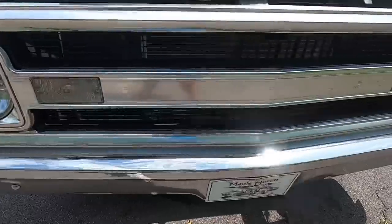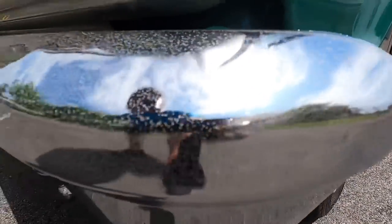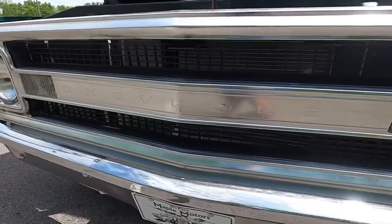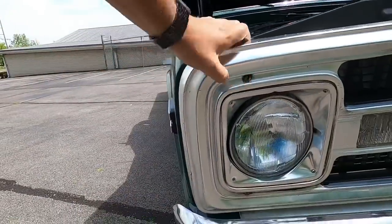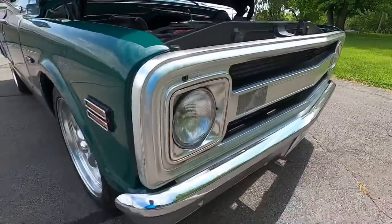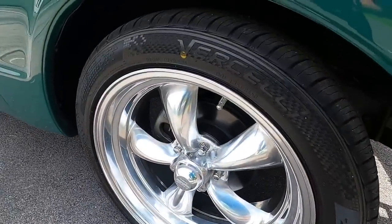Coming around the front end. You can see it does have scratches around the grill here. You got pitting on your chrome on the front bumper. Hole right here. Wonder if something's... Oh, that's matching on the other side. Must be missing a screw. A couple dings on the side. Tires in great shape. Basically brand new wheels.